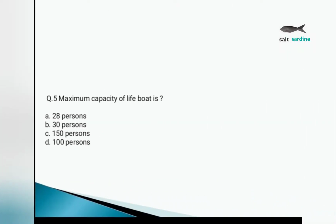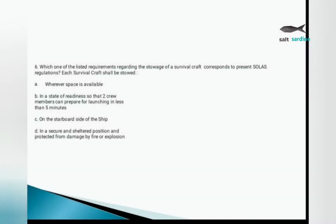Next, 5. Maximum capacity of lifeboat is Option A. 28 persons. Option B. 30 persons. Option C. 150 persons. Option D. 100 persons. The correct answer is Option C. 150 persons.